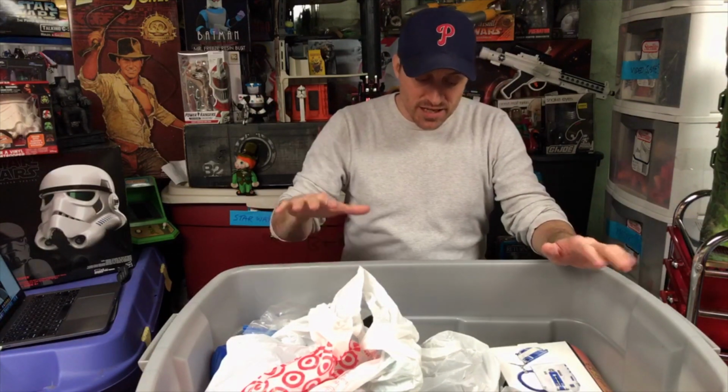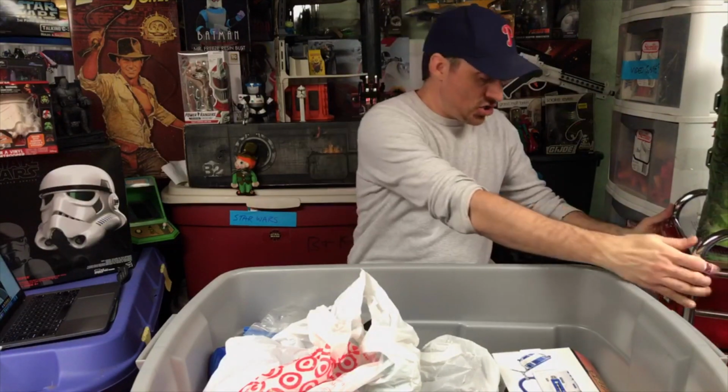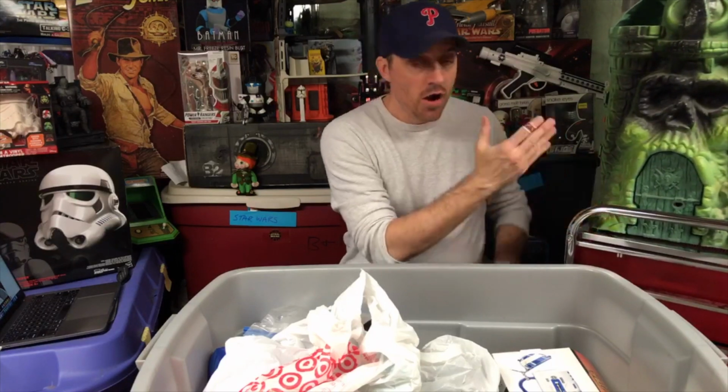But we have a big plastic tub today. There's going to be some sequels, and there's going to be some sadness, because I can already see it right over there. Looking at those items immediately, it's going to be a little bit rougher. Can't really see it in the shot, so I got to bring it over here a little bit closer. But here in the shot, we do have an original Castle Grayskull by Mattel.